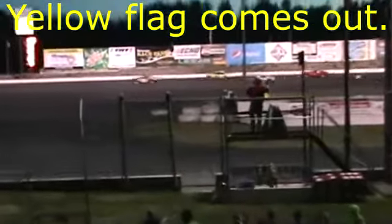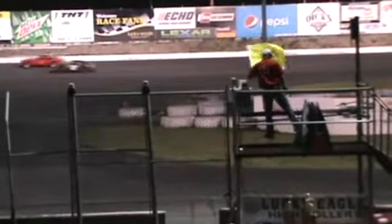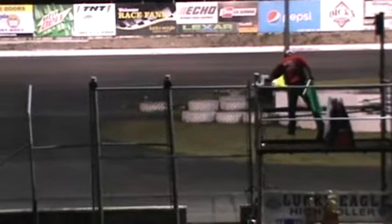Zach Florek working on the outside of James Ward. James Ward goes around. Yellow's going to come out. We're going to try to do a cleaner start. We're going to line us back up. We just need to get James Ward fired up, get him pointed in the right direction. He just joined right back in on the front of this field.